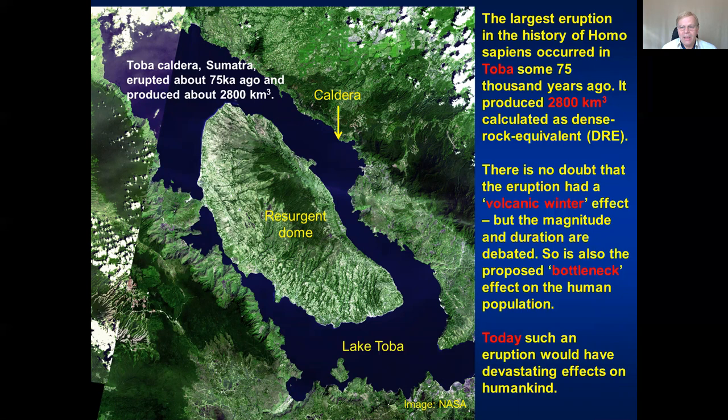a theory, the so-called bottleneck theory, that this eruption may have led to a drastic reduction in the number of humans living, where people have proposed that the number of Homo sapiens following the eruption may have gone down to say 3,000 or 10,000 people. But what is not in doubt is that an eruption of this kind, which I call a very large eruption, would have devastating effects on humankind if it occurred today. There is no doubt about that.